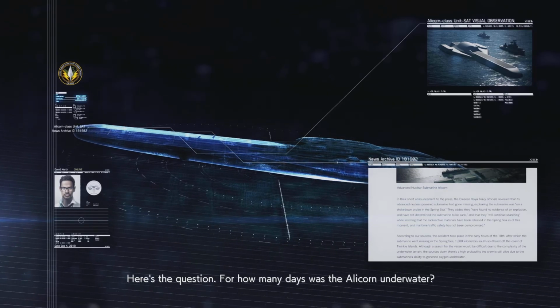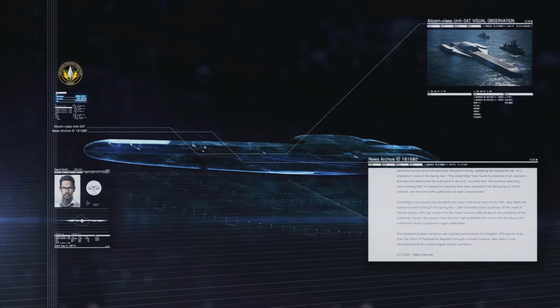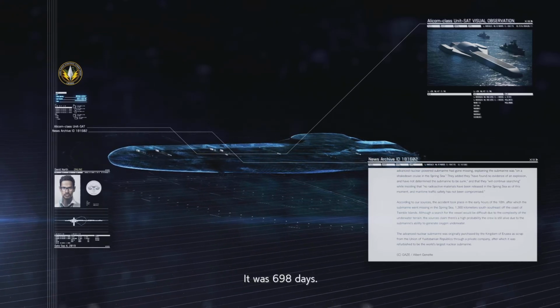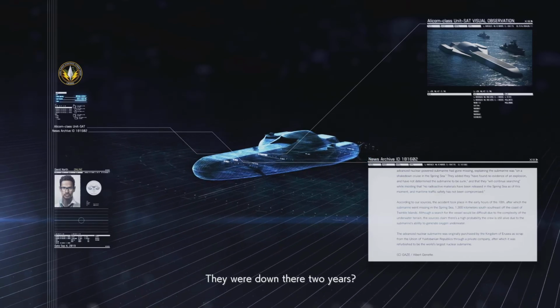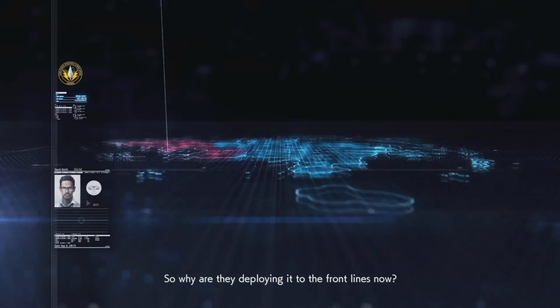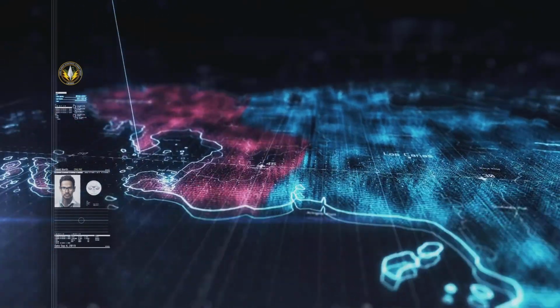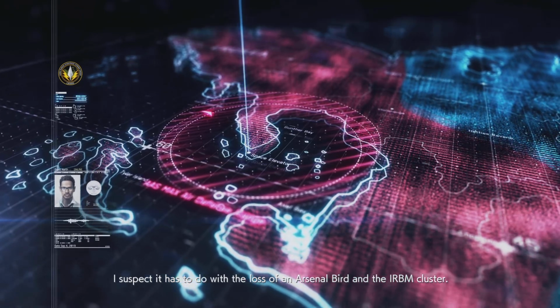Here's the question. For how many days was the Alicorn underwater? It was 698 days. Whoa. They were down there 2 years? They were on the seafloor at 15 degrees. So why are they deploying it to the front lines now? I suspect it has to do with the loss of an arsenal bird and the IRBM cluster.